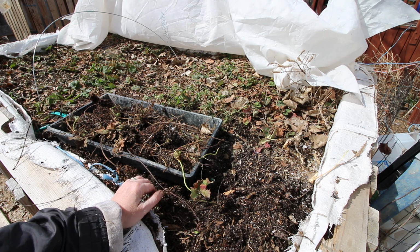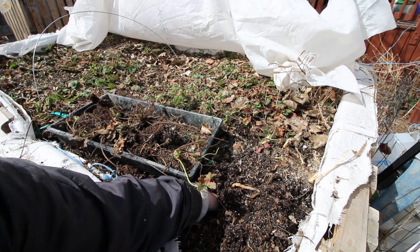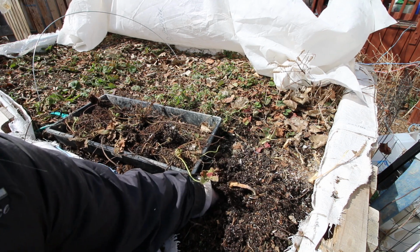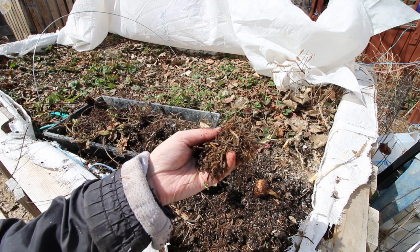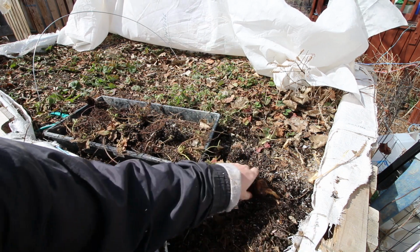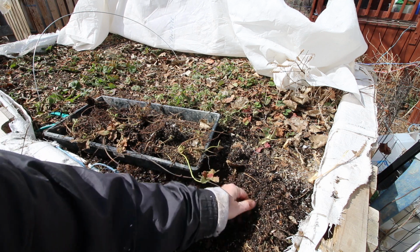It has not composted. It is just a whole bunch of, let's see if I can find you some. Down here. It's a whole bunch of sawdust underneath that soil. And because there's no manure, it's a cold bed. It's very cold. Cold to the touch.